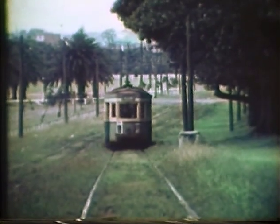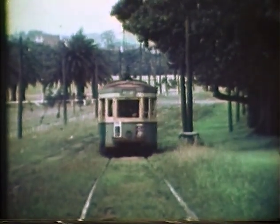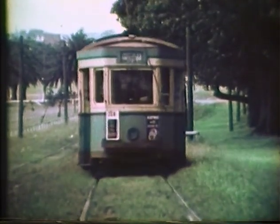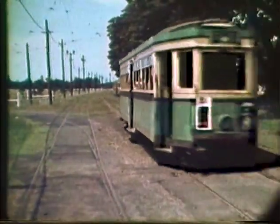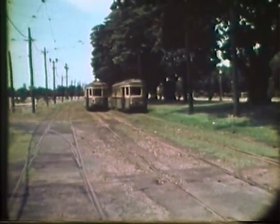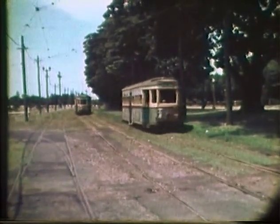Trams between Circular Quay and southeastern destinations pass alongside Moore Park. The showground is to the left. The numerous extra tracks for showground traffic were mostly disused by the time this film was taken in 1960.